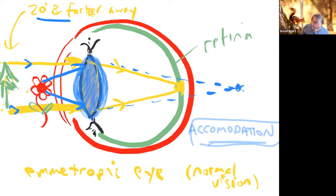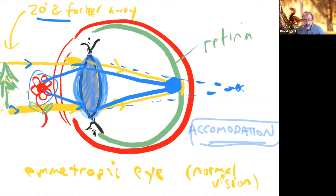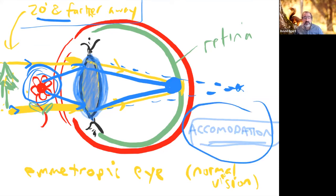When the lens bulges out more, that bends the light rays more, and then they land here, and now my flower is in focus. Right, so when something is far away, the eye is relaxed, and the lens has just the perfect amount of curvature to bring it into focus. When something is close, you have to accommodate, which means you need to make the lens curve more and bend the light more, but ultimately bring it into focus.